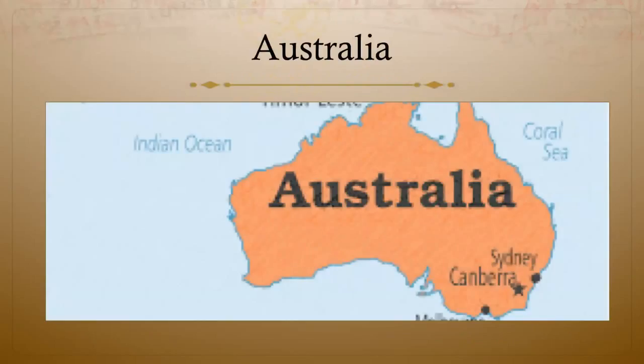So that's the who. Now some details about the where, Australia. Australia, otherwise known as the Commonwealth of Australia, includes numerous smaller islands, Tasmania and the Australian continent. Neighboring countries include New Zealand to the southeast, the Solomon Islands and Vanuatu to the northeast, and Papua New Guinea, Indonesia, and East Timor to the north.